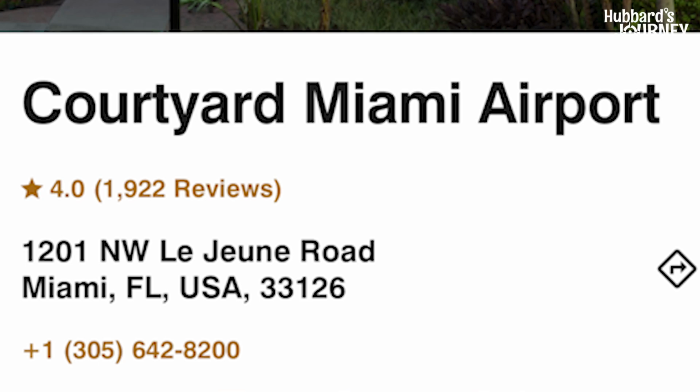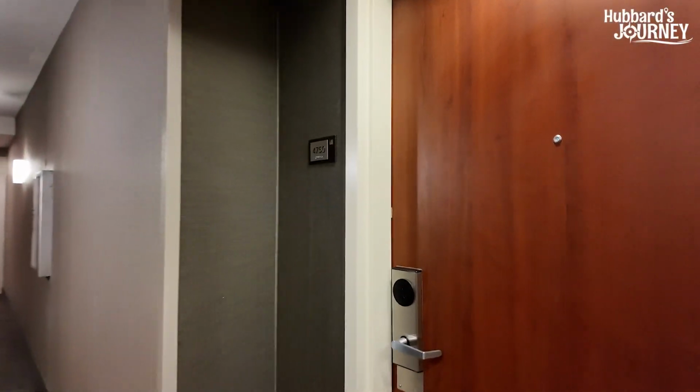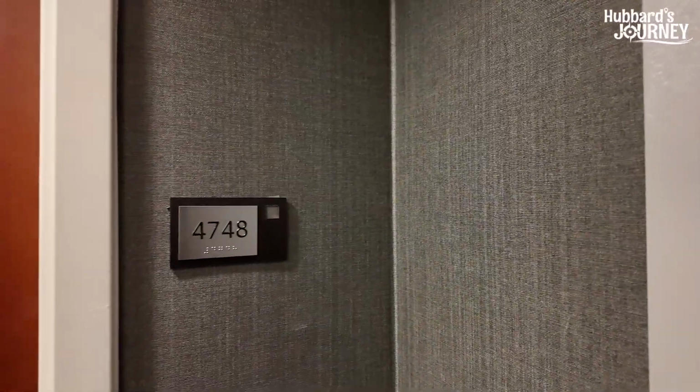And there's 2 of them there located in the very proximity. There's one south and one north. The one we're talking about is located on 1201 Northwest Lejeune Road. That's the Courtyard Marriott we're talking about. And it actually sits in a complex of various Marriott properties. We're going to talk about our review of room 4750 and 4748.